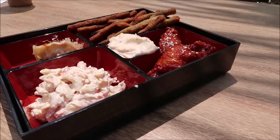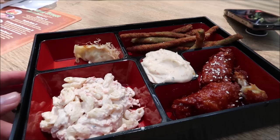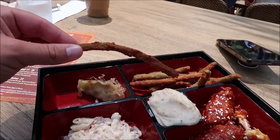Now let's get a wing in here. Let's get a little wingy. I hope they're not too spicy. It says sweet and spicy, and they're a little sticky. They're good. The poo-poo platter for a win, I tell ya. And it was only $22, so you get a little bit of everything. My favorite has to be these, though. These are so amazing. The panko crusted long beans. Oh, I'm gonna be dreaming about these.